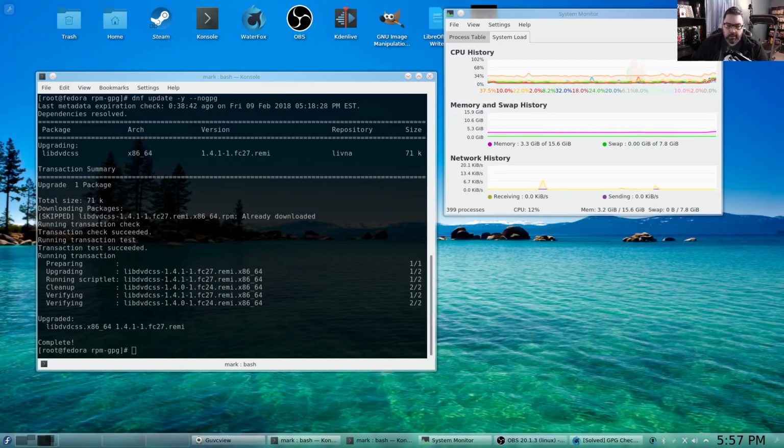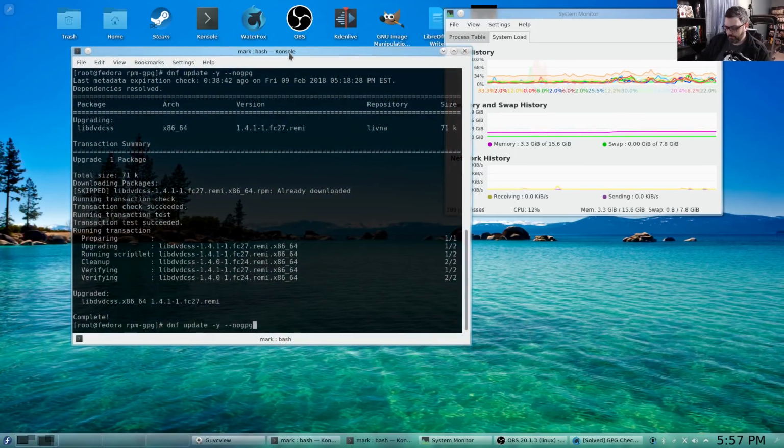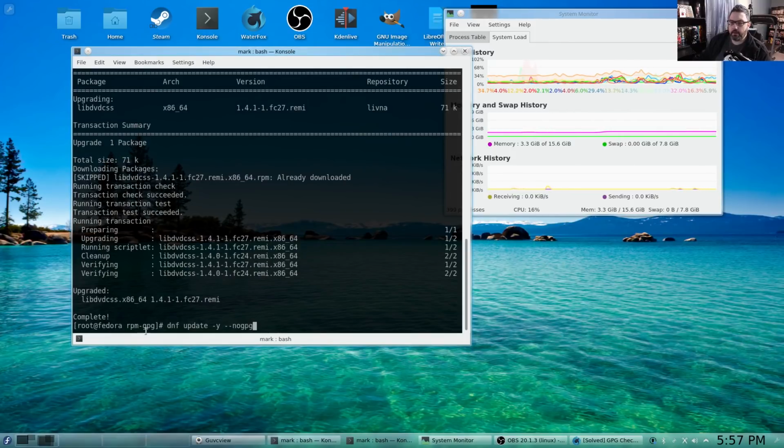All right. Well, I couldn't get DNF and Live DVD CSS, the package I was trying to install, to play nice. So I did something that I want to show you. And basically what I did was ran this command here. Let me make it a little bit bigger. So I did the usual DNF update. I added the -y because I wanted the update to just go ahead and run without me having to prompt it.